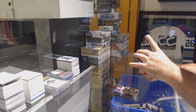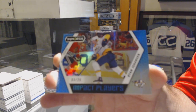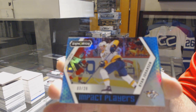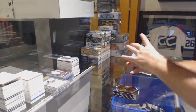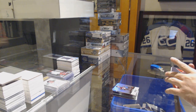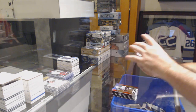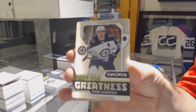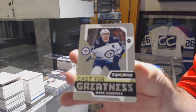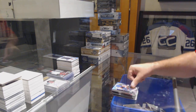We've got a Jeff Carter for the LA Kings. Red, numbered to 26. Impact players for the Nashville Predators, Ryan Johansson. And a newcomers of Alex Kerfoot for the Colorado Avalanche. Jamie Benn, red for the Dallas Stars. Cast for greatness, Mark Scheifele for the Winnipeg Jets. Those are cool cards. I love these cards. Mark Scheifele. And we got impact players of Claude Giroux for the Flyers.